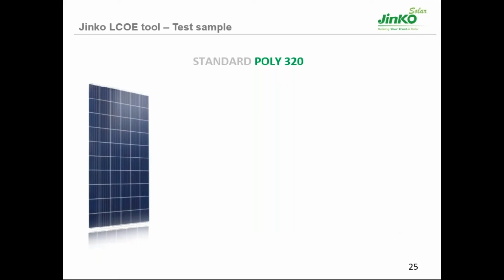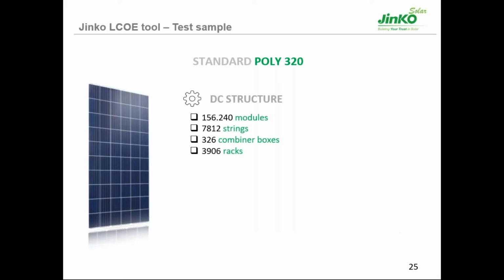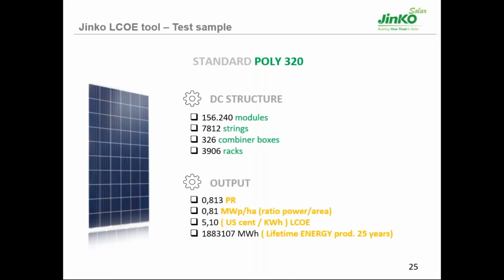Using standard Poly 320, we have a DC structure like this, with a certain number of modules, strings, combiner box, and racks. And output of, like this one, again, numbers are really conservative because also I am considering the HV connection voltage costs. So everything is included. And this is the US cent kilowatt hour value of LCOE. And the lifetime energy production is calculated for 25 years.